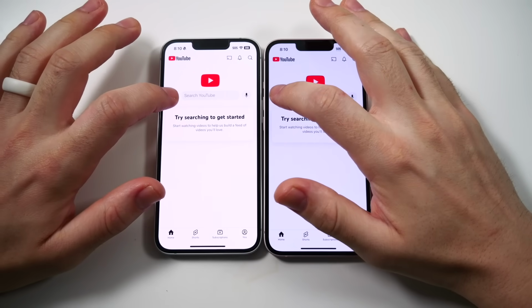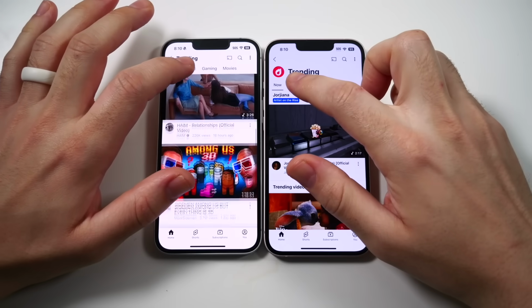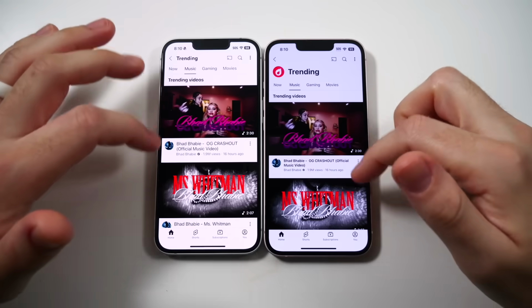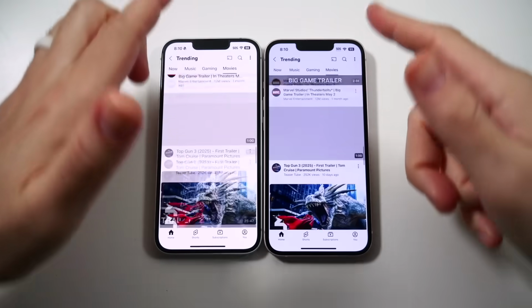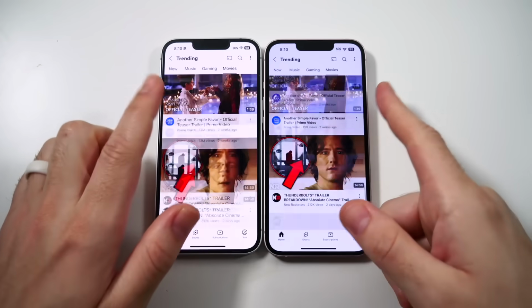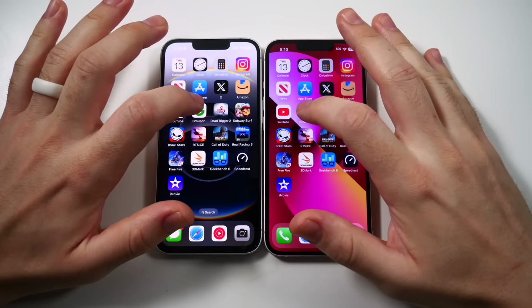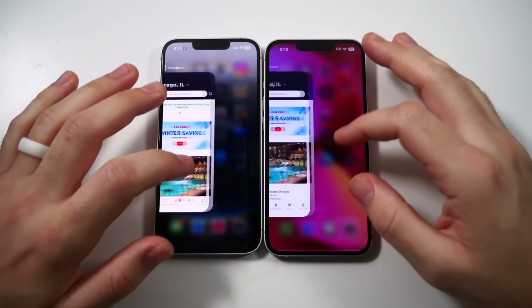Let's go over here to trending. And you can see faster there on the 16e. And we'll go over here to gaming, music. We'll swipe down. We'll go to movies. And you'll see as we swipe down, pretty much even once they get things loaded. So the actual experience on the single core, hold on, now I got to click that a little bit, close that out.